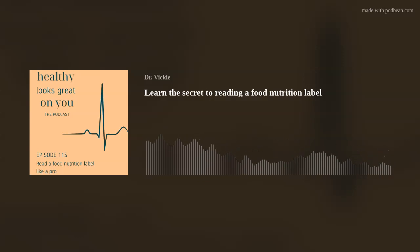Notice, produce doesn't have a label. If I can give you one diet tip, it's eat single food ingredients. As a general rule, the more ingredients in a food package, the worse it is for your health. Maybe not always, but usually. Eat food in its natural form.